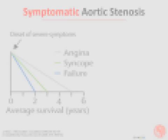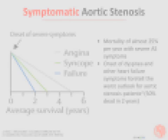So the day their exercise tolerance starts to go down and you don't have any other explanation for it, that's the day to refer them for either surgical or transcutaneous replacement. And here's what I was showing you before: if you have angina, then average survival is 5 years. Syncope, average survival is 3, but heart failure symptoms, dyspnea, your average survival is 2. So with severe AS symptoms, your mortality is about 25% per year. And then we just said this, heart failure is an even worse prognosis. So you really have to be watching and carefully screening for those things.